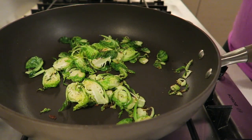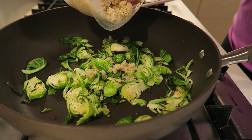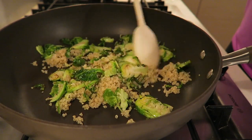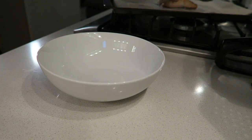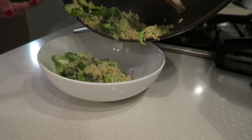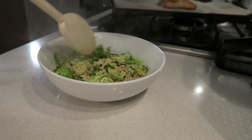The salmon's just about done, so I'm gonna add in the quinoa here now. Put my leftover quinoa from the recipe I had for lunch. So we're gonna stir this for like a minute, let it heat up, and then we're gonna plate it and top it with salmon. Pretty easy. The final step, I'm gonna add in my Brussels sprout and quinoa mixture into this bowl. And I like eating out of bowls. For some reason it makes it seem like you're eating more, and it's just easier to eat.